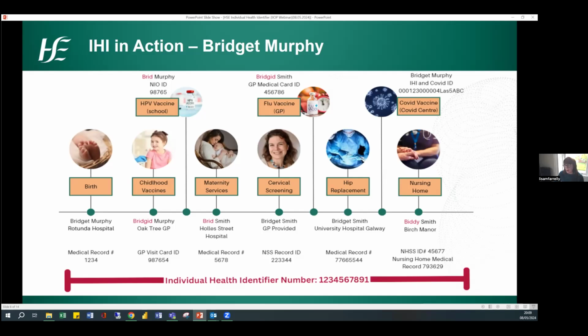Bridget has in time maybe shortened her name to Brid, and she in turn goes on to have a baby in Holles Street, where she has a new medical number. She maybe attends a cervical screening programme through her GP, and she's provided with a national screening service ID through that service. In time, she has a hip replacement in Galway University Hospital and is assigned a medical record number there. Over the course of her life, she may be brought in for various vaccinations, including the COVID vaccination, and would be given a unique Salesforce or COVAX ID through that programme. And in later years, she may become a resident of a nursing home and apply through the Fair Deal scheme and be given various IDs through that process.